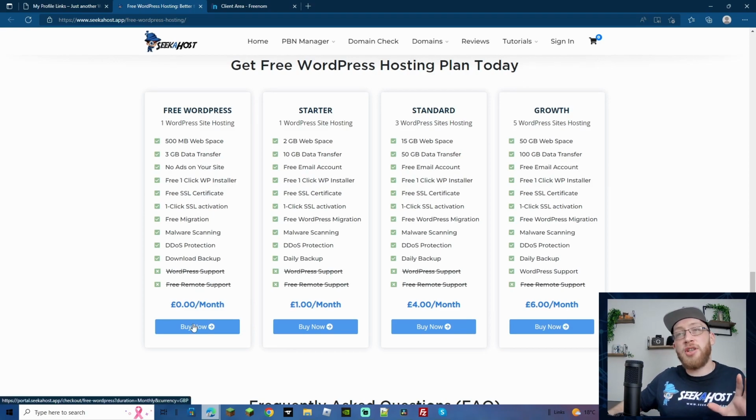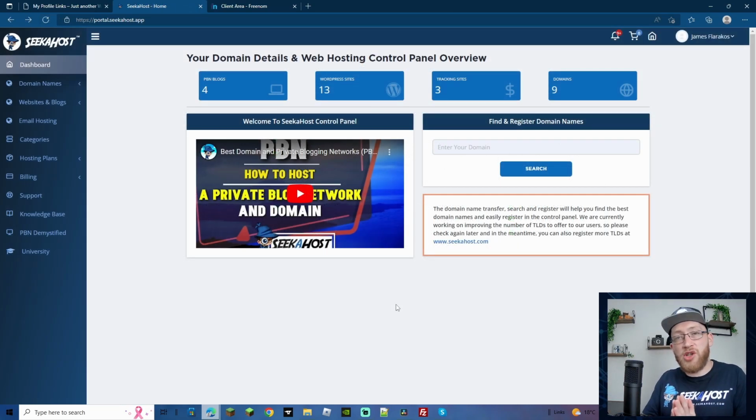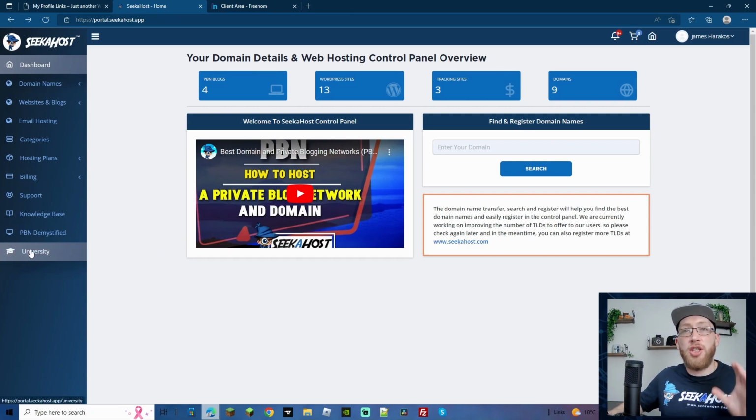However, getting started with the £0 a month one is going to need no card details. We can simply log into SeekaHost.app, select this package, and then we've got it for free. Before we get into that, let's just take a little look at the dashboard with SeekaHost.co, what you're going to get, and you're going to get everything that you can use in one area here. That's going to be whether you have blogs, WordPress sites, tracking sites, or of course any domains that you do have with us. And you do also get some great free tools as well, such as the University and the PBM Demystified group, which is going to give you a ton of the free information that you're going to need for growing your blogs, Google AdWords, SEO, and loads of other cool stuff as well.